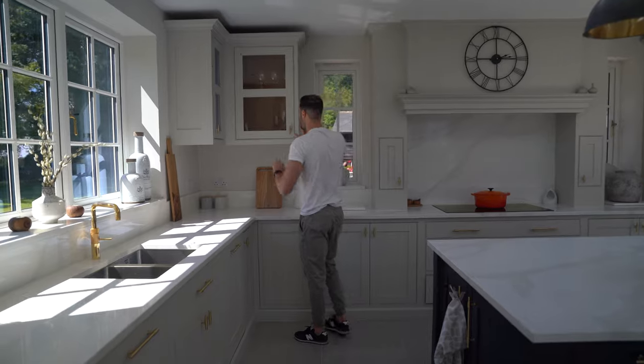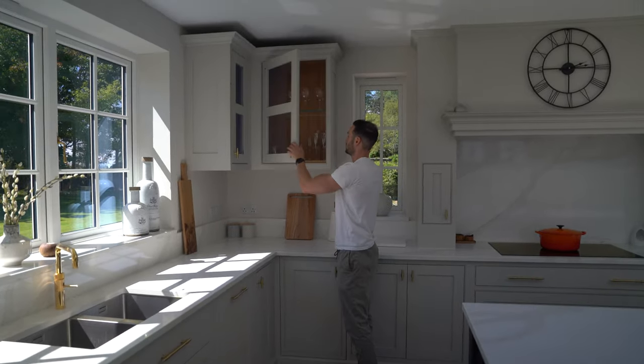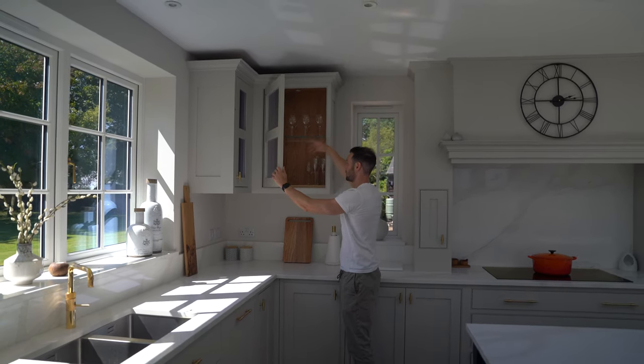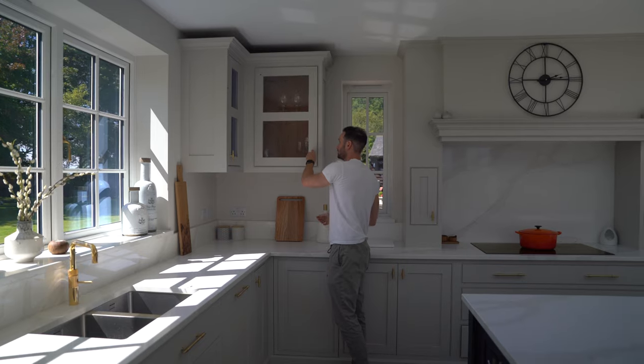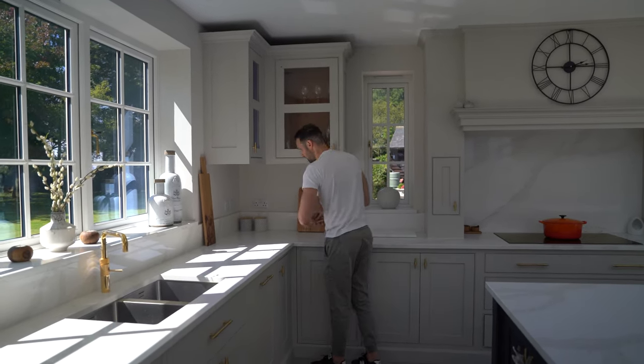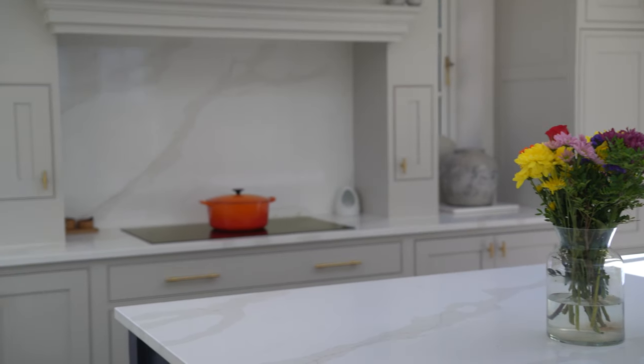Coming round here, a small area, but nice glazed shaker door unit. So we've got the client's lovely glassware in there that is lit, and it has a glass shelf internally so that light permeates all the way through. That's two separate units. This one runs into the corner, so you're maximizing that space. We've got upstands coming round. Again, we've got this incredible mantle unit.